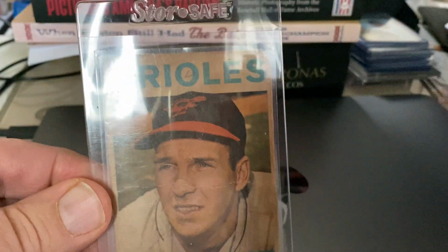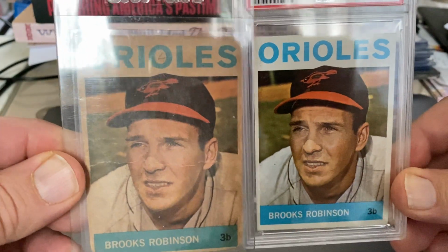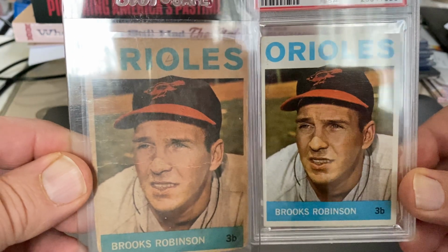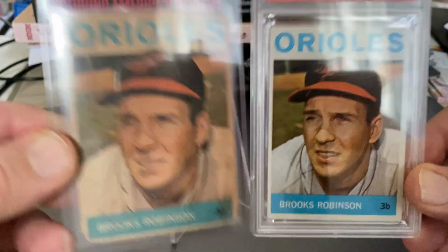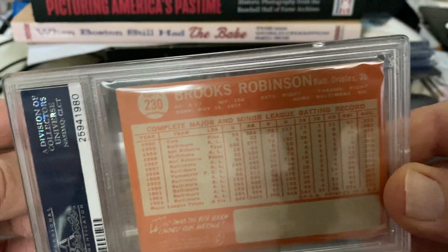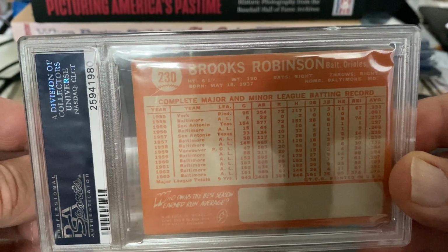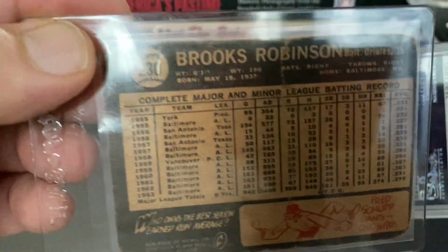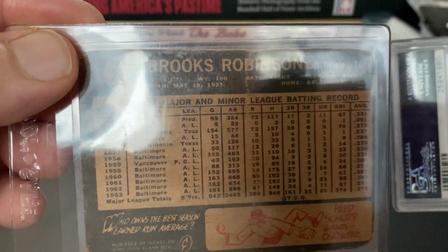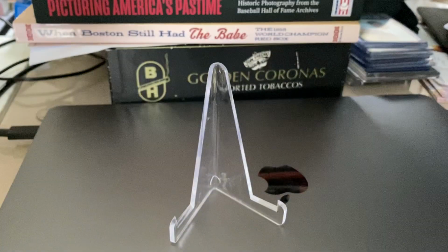Compared to a Topps, notice the paper stock is much more white, much shinier, glossier. And notice the backs. This was all the Topps backs in 1964. They look like that. Similar, but instead of orange, they're black. So that's the 1964 Venezuelan card.